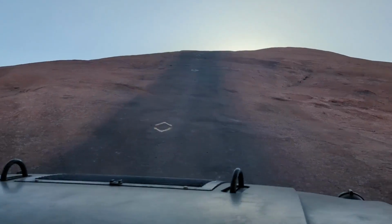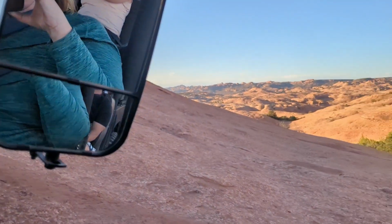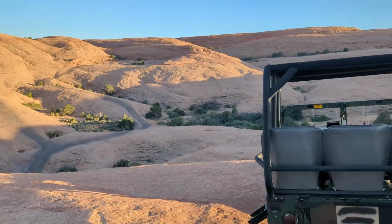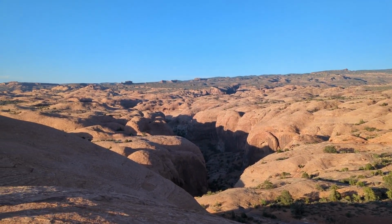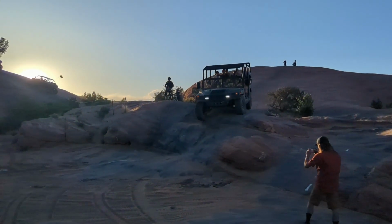So some very steep inclines up to 35%. That doesn't sound like a lot, but it feels like a lot when you're hanging off the side of a mountain. But the scenery was absolutely stunning. It looks like sand dunes, but it's actually petrified sand dunes. So this is stone, and it has petrified so that you can see how the wind used to come over the dunes, but that's actually rock.